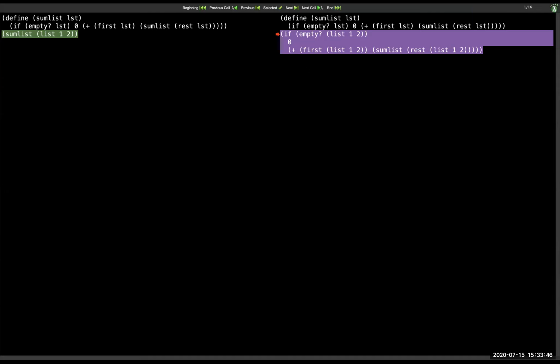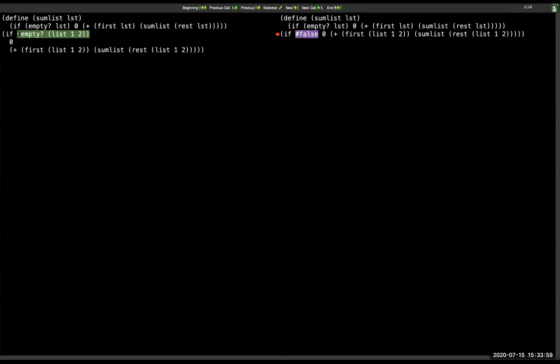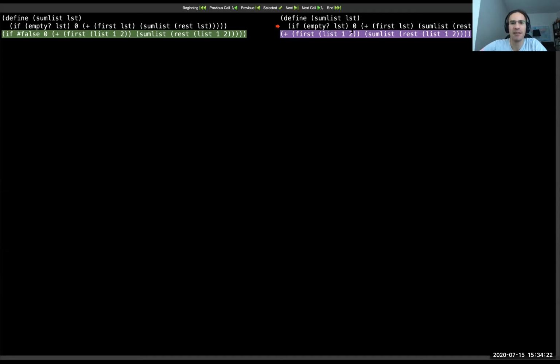We need to evaluate the conditional expression, the first one. Right. And so that's empty? list 1, 2, and what do I get? False, or hash false. There we are. Now I have if false 0 something. What do I get? The second thing. Yes, by the if false rule. So it reduces to the second thing.